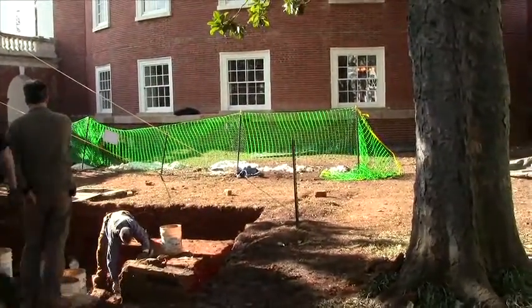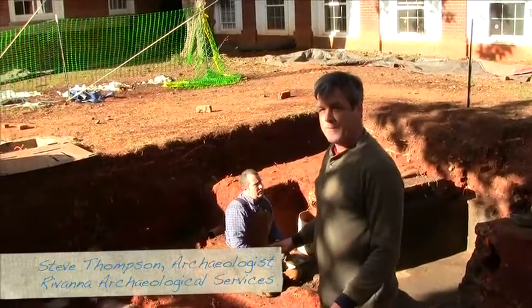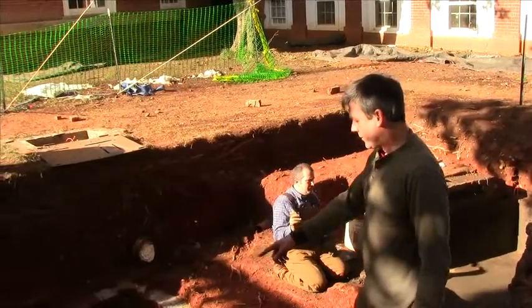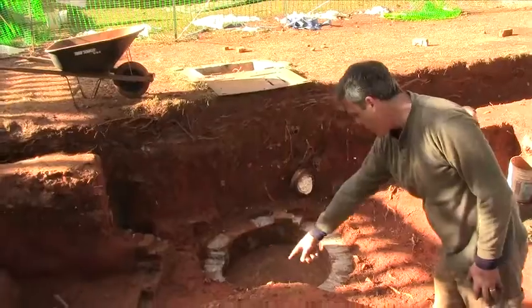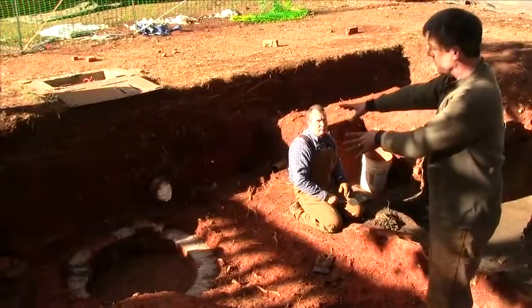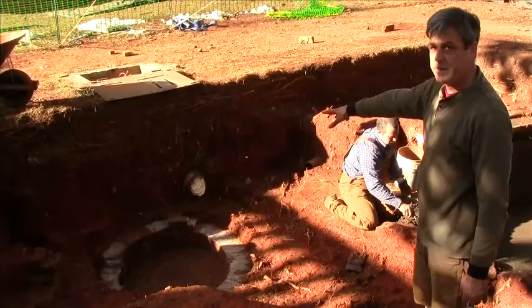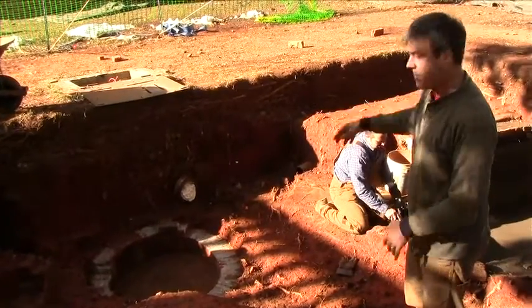So we're standing underneath the footprint of the Darden fountain, which was removed a couple of weeks ago. There's a large circular brick wall about 12 feet in diameter that runs just through here, just past Nick, and around the back. The smaller circle that you can see on that end is the base of a 20th century manhole that was inserted here after the cistern had been filled.